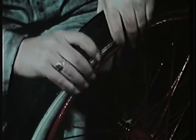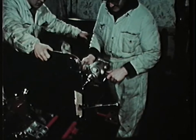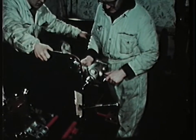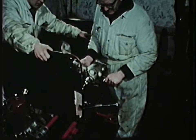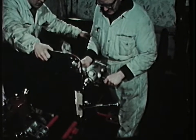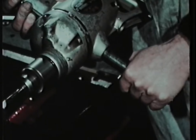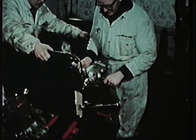Tires generally are a bit of a problem, but the Dunlop Rubber Company have been very, very helpful, and they have gone out of their way to supply all the obsolete sizes possible. There are one or two sizes no longer obtainable, but 95% of veteran cars can have new tires fitted to them. These things are a great help, of course, but again, they can be very expensive.